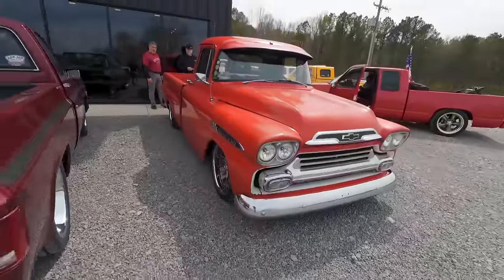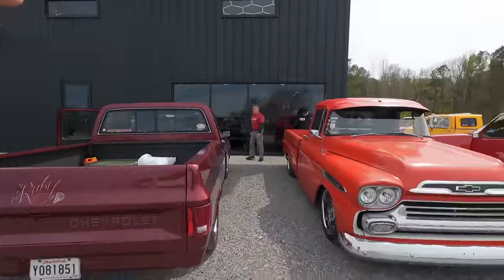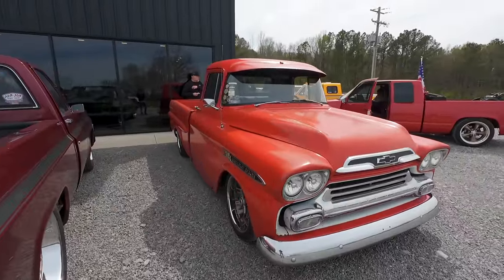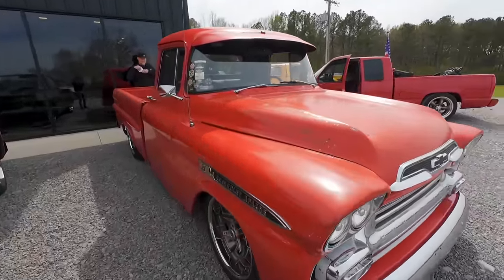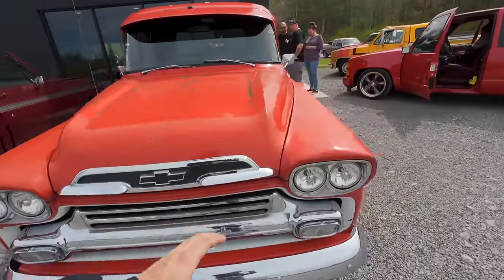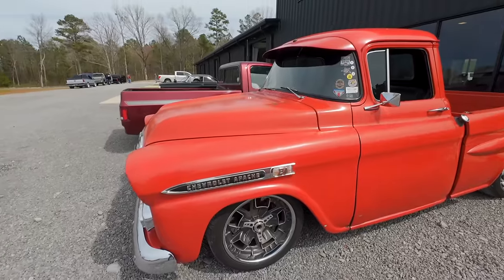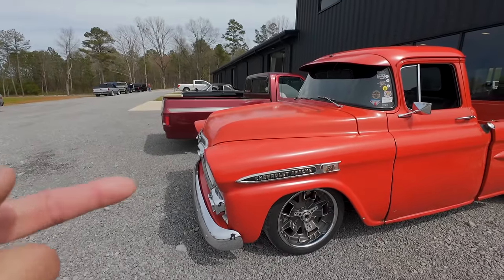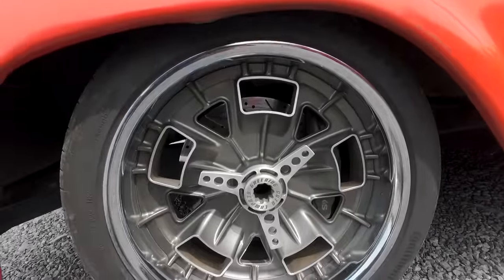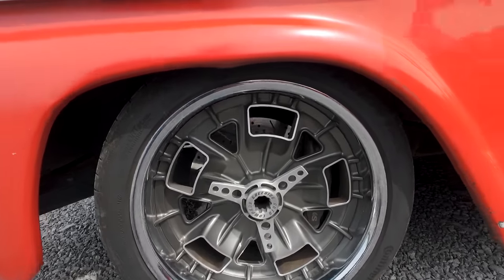So Jeff, the fellow that was telling me about the brewery behind me and the dad that runs the body shop, this is his truck. It's a Fleetside Apache. I think they said it was his first paint job way back in the day. And Jesse, the guy that runs this shop, he said there's a picture of him when he's a little kid, this big in the cab while his dad was restoring it. But it's on a Roadster Shop chassis now. It's got some big old Baer brakes, custom cut wheels here in house. Those are freaking awesome.